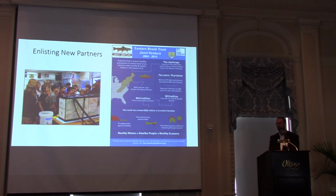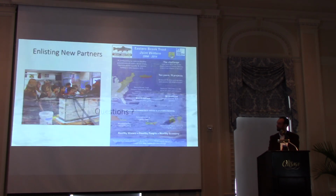Out west, there's a lot of partnerships that have been developing with the Forest Service, the provision of water, the ecosystem services. Brook trout, and many of these other fish, are the sentinel species. And so we really think there's a lot broader base of partners that we can get on board in terms of developing a resilient brook trout population. Thanks.